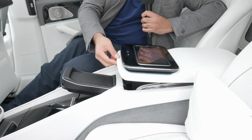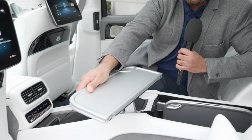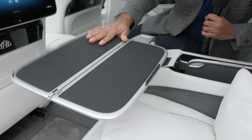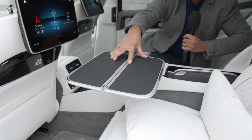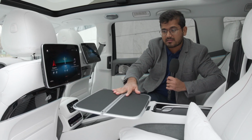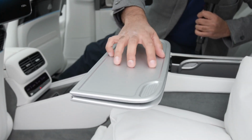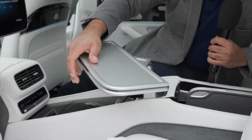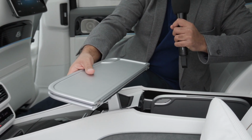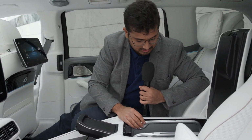Down here, there are 2 very gorgeous, well-engineered, well-machined trays with anti-slip grip material, also rubber along the edges to make sure that your laptop doesn't slide away. But just look at the quality of this metal, probably aluminium it feels like. Everything is damped and then it clicks. You know, there's a nice click between these different stages, and then it gets tucked away.